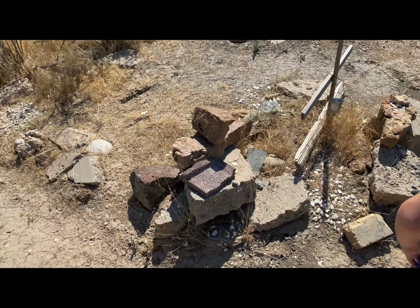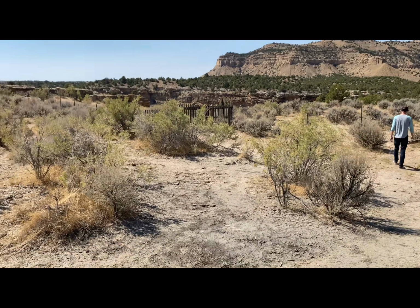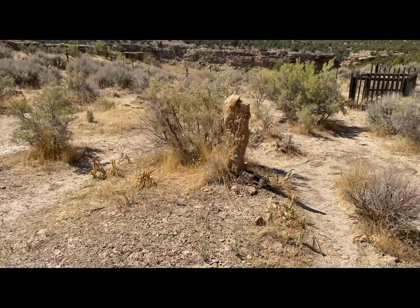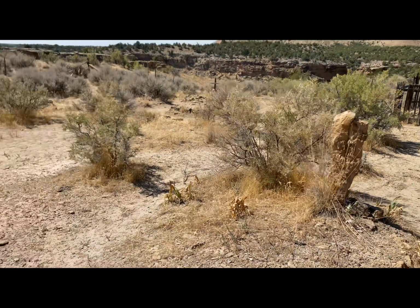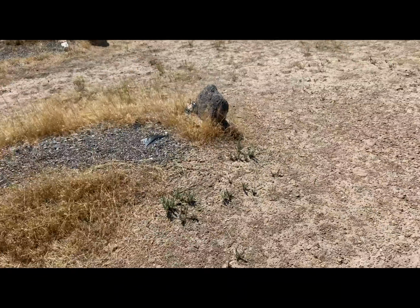Alright, this is a Sego graveyard here. We're going to walk through it and kind of look around. Man, these headstones are really hard to see. Nothing left of them.